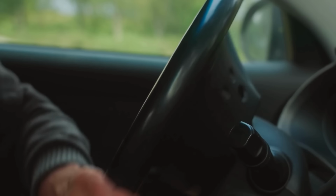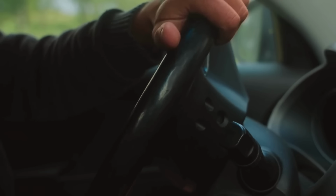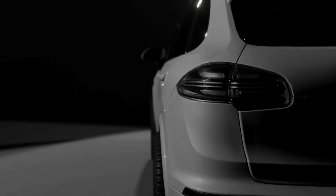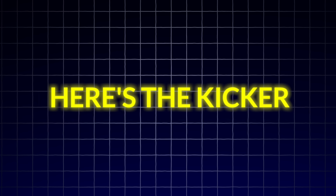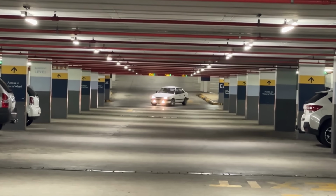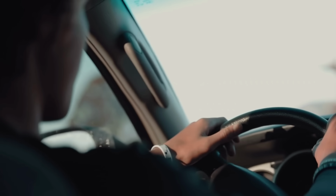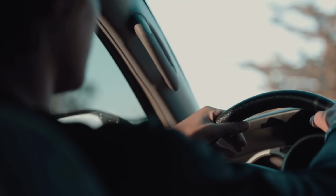The rear end swings wide when you turn. If you start turning too early, the back corner of your car catches whatever is next to you. And here's the kicker. This is one of the most common causes of parking lot damage claims. Insurance companies know it. Experienced drivers know it. Now you know it too.